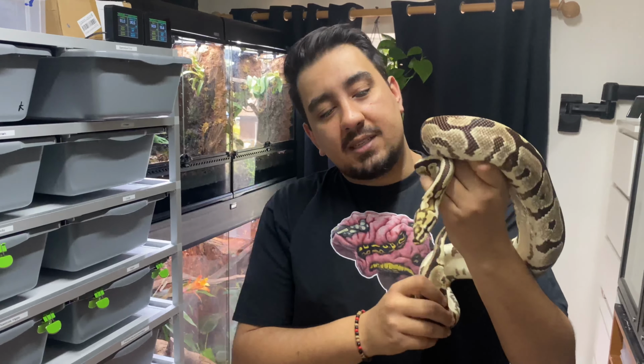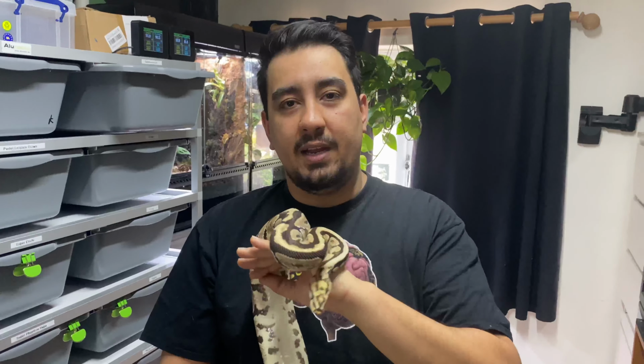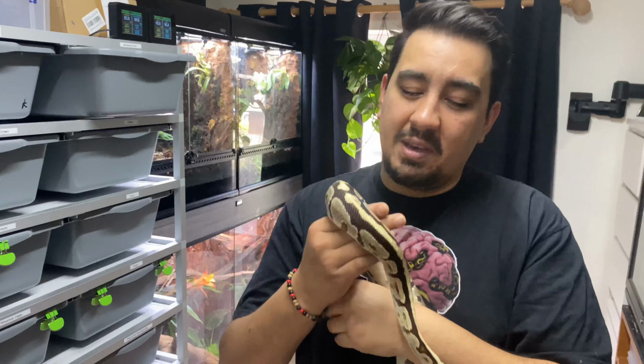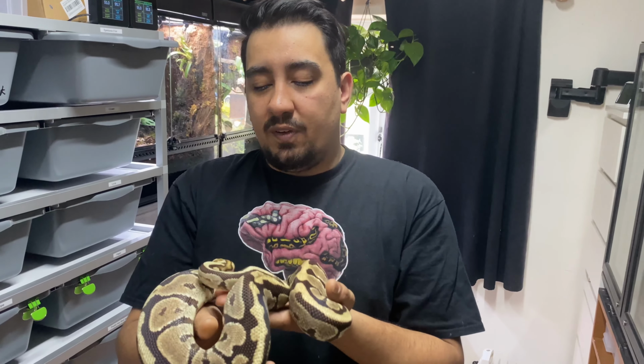But anyway, before I actually reveal the clutch or talk about the clutch, I need to really talk about the events that led to these animals. So we have to start off with the female. A while back we picked up this spot-nosed fire female from Stuart Pain, and unfortunately Stuart was leaving the hobby, or at least leaving breeding. He'll always be part of the hobby, but he was getting out of breeding ball pythons. We decided to collect this beautiful spot-nosed fire female from him.